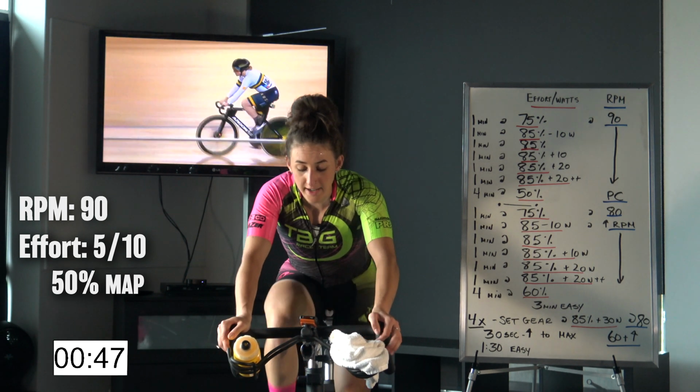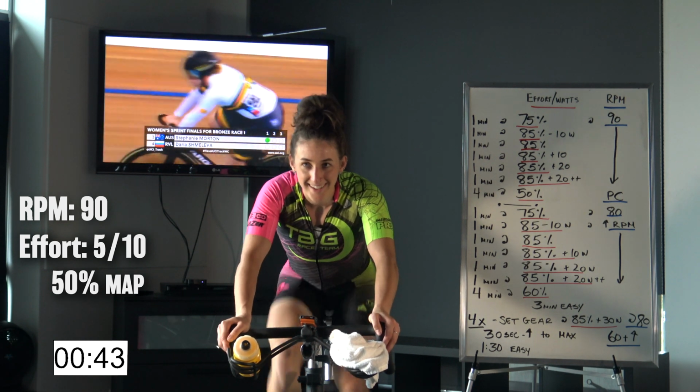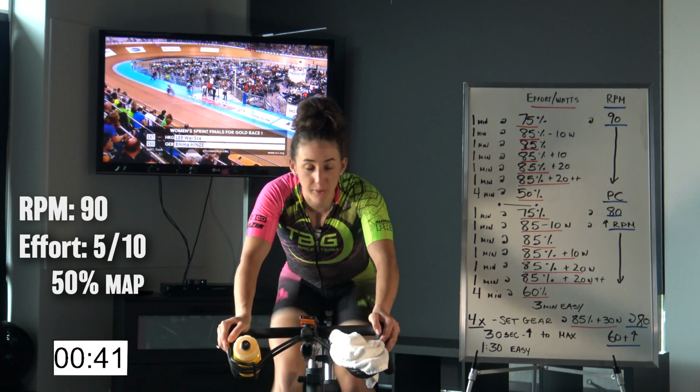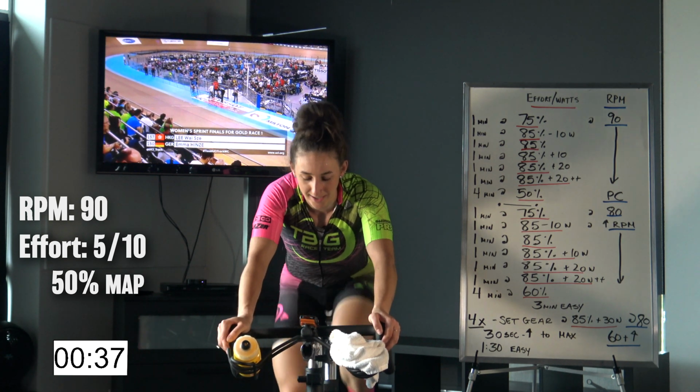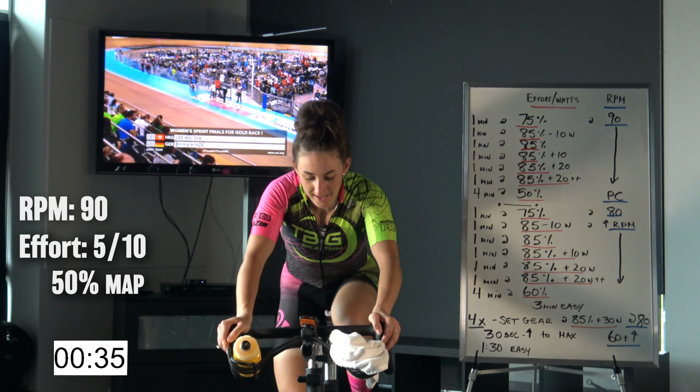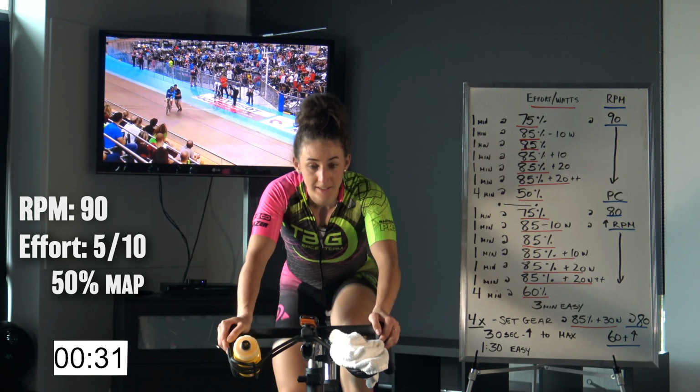But pretend you're on a fixed gear or a single speed bike. This is like on the track. If we want to go faster, we have to use our cadence. We can't change the gear. We're stuck on one gear. So you're manipulating it with your cadence. So that's what we're going to be doing.